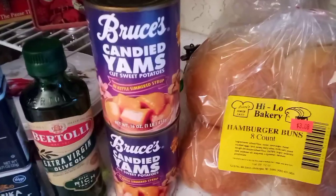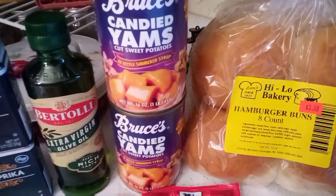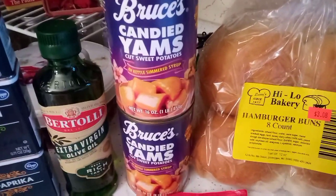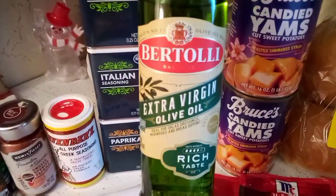And then we bought 2 cans of candied yams. We're going to have that with our Christmas dinner, and I'll explain what that Christmas dinner is going to be in a minute. And then I bought Bertolli extra virgin olive oil.